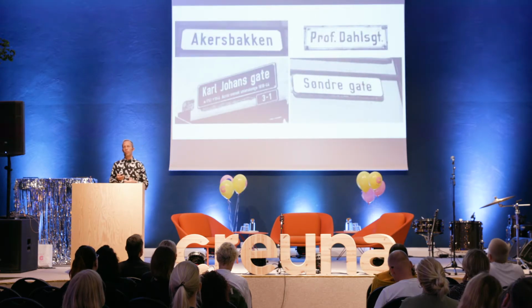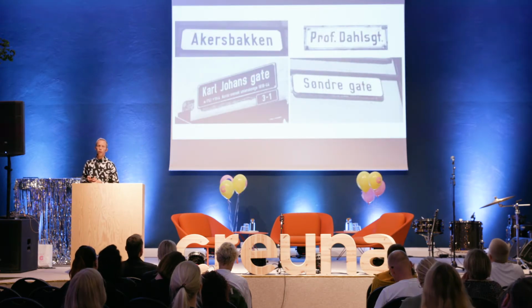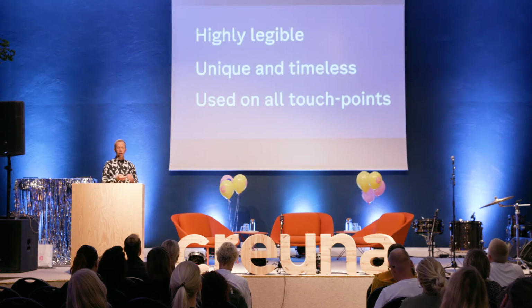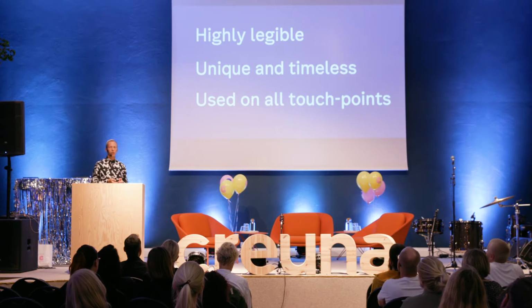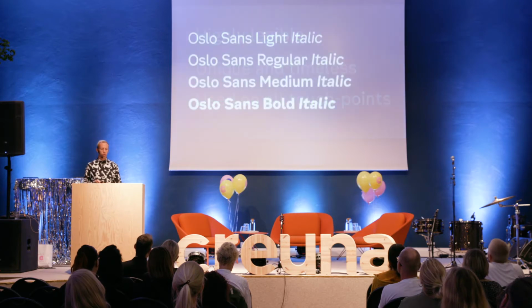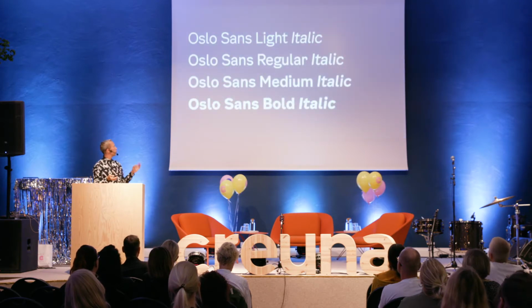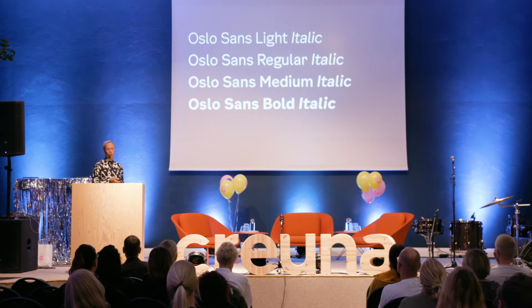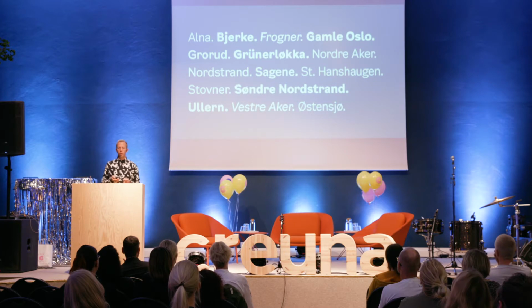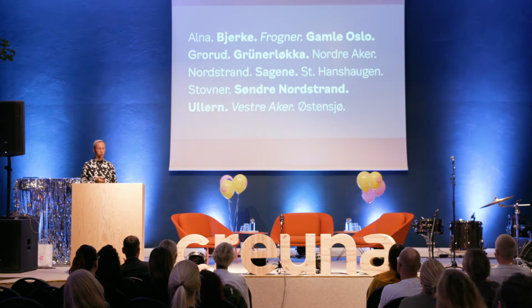The font is an important part of the identity, and we found inspiration through the city signs that you can find in Oslo, and they've been around for many years. We worked closely with a very good font designer, and we had to make a font that was highly legible, unique and timeless, and used across all touch points. Together with the font designer, we ended up with these four weights, and I think we got the right balance between a friendly expression and formal.